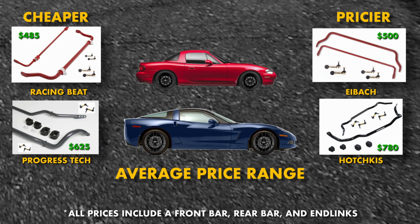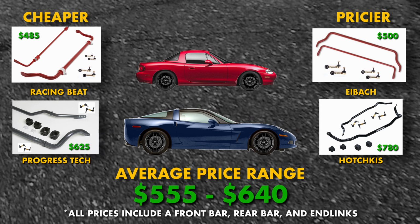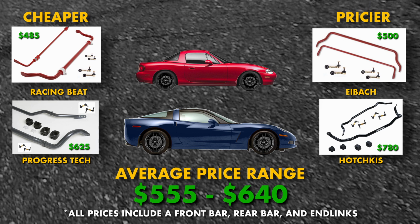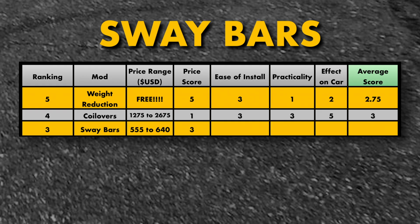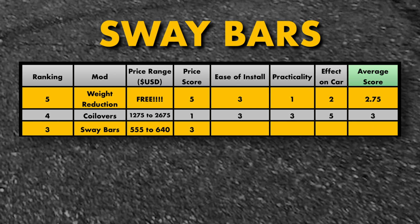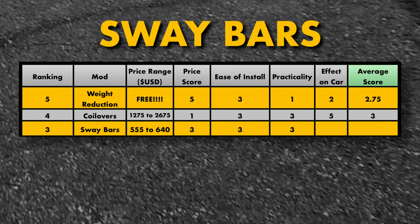Pulling up options for the Miata and the Corvette and calculating our average price range the same way as before, sway bars are the 3rd cheapest part on this list, so they score 3 points in the price category. They're similar to coilovers in terms of installation difficulty, and also end up with a slight compromise between comfort and handling. This scores them 3s in both the installation and practicality categories.